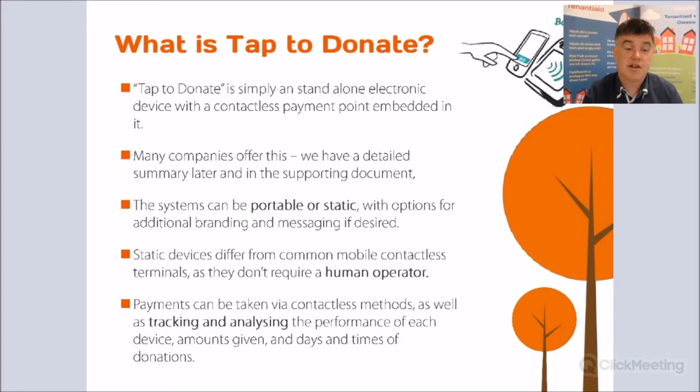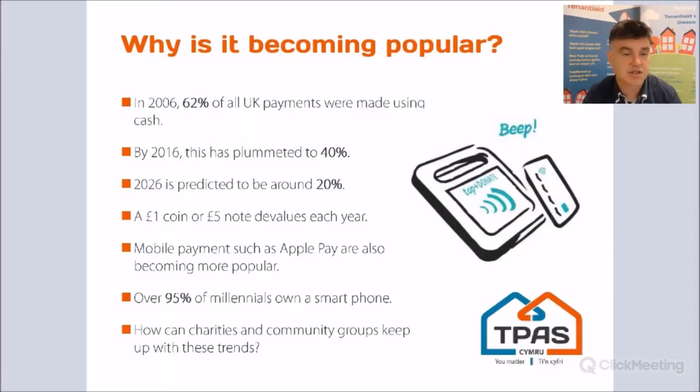And they obviously don't require a human operator. Payments can be tracked, and you can analyse average donations. One of the suppliers I was talking to yesterday can do some really clever stuff with, what's it called? Gift Aid as well. So let's see some pictures in a minute.